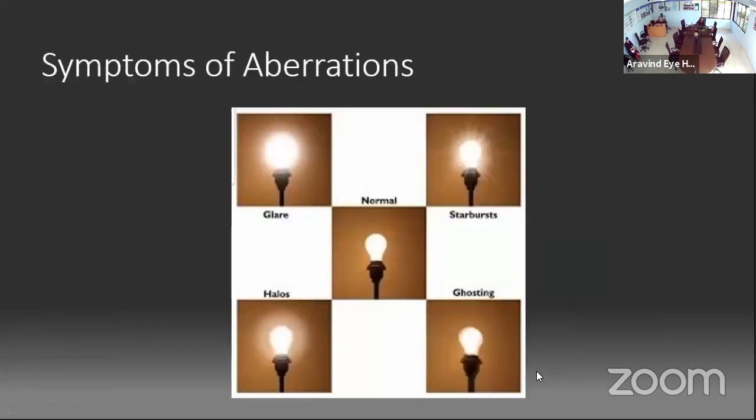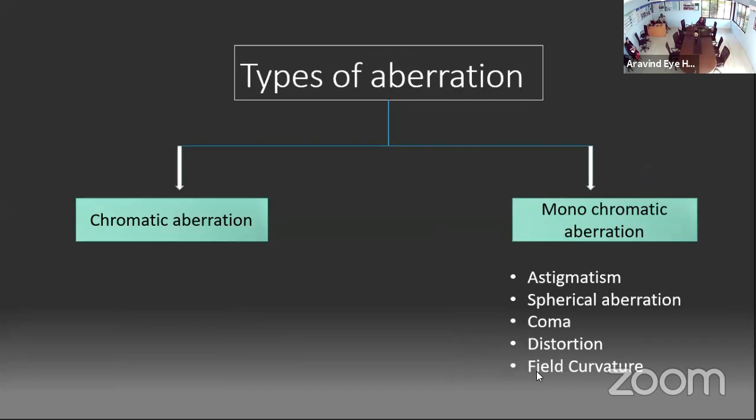So what are the symptoms of aberrations? The symptoms of aberrations are glare, starburst, halos, and ghosting. Most of the time patients will be able to see the light bulb, but the quality of vision is not good because of these higher order aberrations. What are the types of aberrations? They can be classified into chromatic and monochromatic aberrations. Monochromatic aberrations occur due to the geometry of the lens curvature and the corneal curvature and the refractive indices. The five major Seidel's monochromatic aberrations are astigmatism, spherical aberration, coma, distortion, and field curvature. And these aberrations occur even when there is monochromatic light.